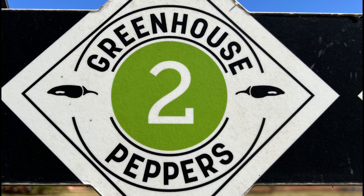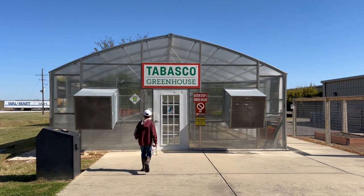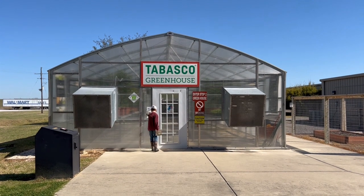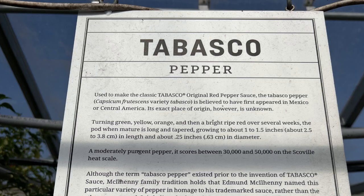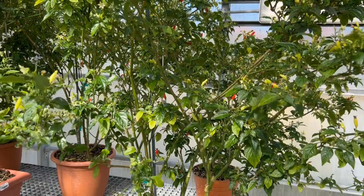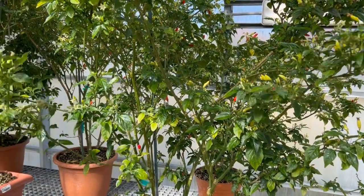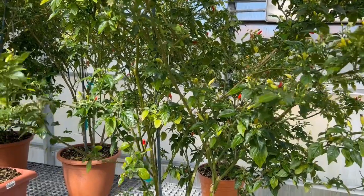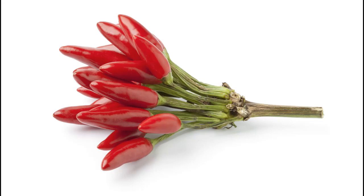Stop number 2 is the greenhouse. Here, you will get introduced to the main peppers used in their sauces. Of course, they use Tabasco peppers. Edmund McElhaney named his sauce Tabasco, and this variety of peppers that was used in the sauce became known as Tabasco peppers. The Scoville scale describes how hot a pepper is.